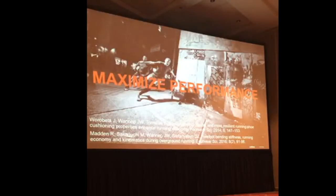The other thing we look at is maximizing performance. And this is a little bit more fun, and it's a little bit easier to get at, because we can quantify time and running economy. And we know we can change forefoot bending stiffness. We know we can change the foam and some of the compliance. And all of those things can increase performance. What gets interesting on an individual level is that for any one of those things, an individual may have zero influence, or may have much more than the 1 or 2% that we see across the board. And the question becomes, what do I need to know about a specific person to match that person to that right product? And that's where some of our research is going.